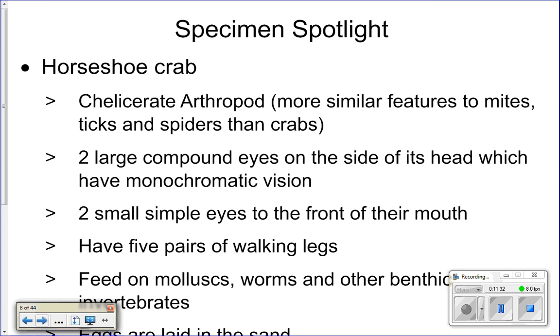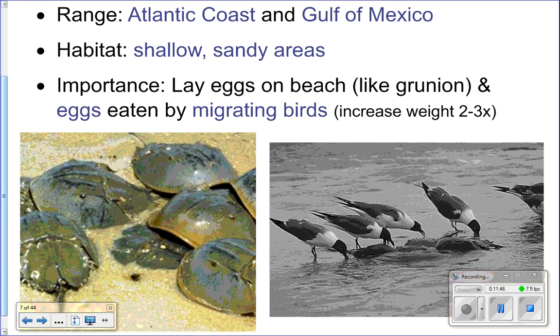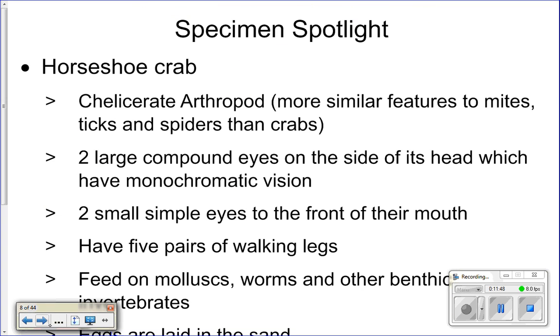This is not in your notes. This is just because horseshoe crabs are kind of cool. So they have four eyes. Those two compound eyes that you saw on the top of their head in this picture. Do you know what a compound eye is? Like a fly's eye, yeah, exactly. So it's got facets on the eye, so they kind of see broken pictures. So they have two compound eyes on the top of their head, and then two simple eyes, which basically see light and dark, on the underside next to their mouth.